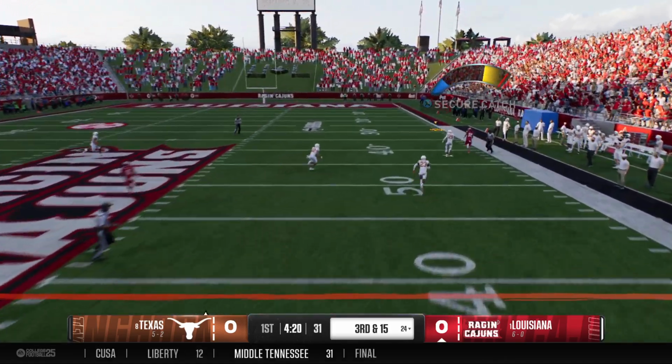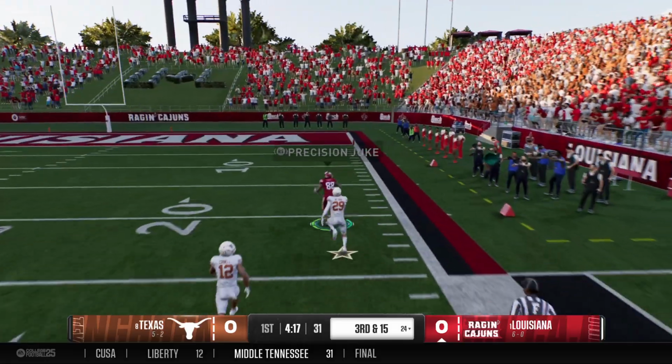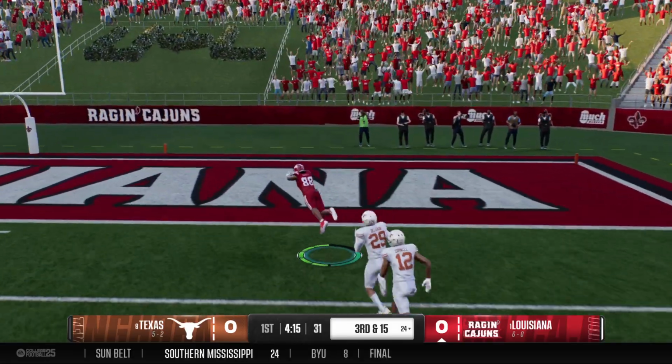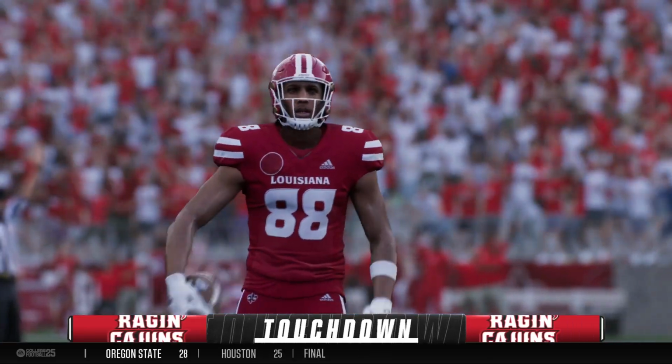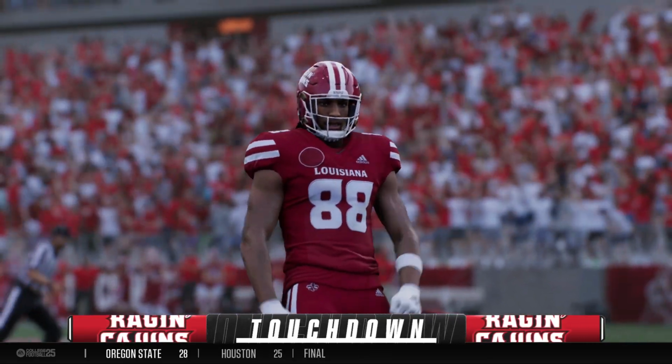And he's going to float this one to the right side. Catch made. It's a big play inside the 30. Who cannot stop him? He's in. Touchdown, Louisiana.